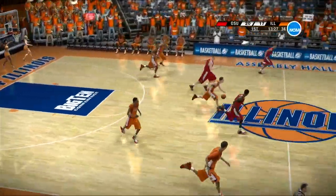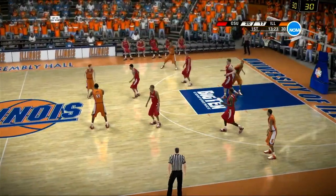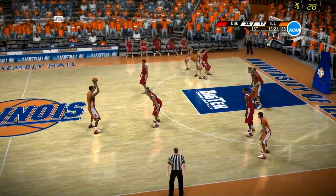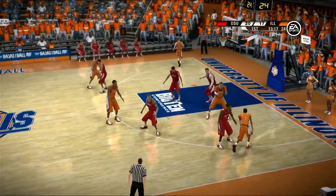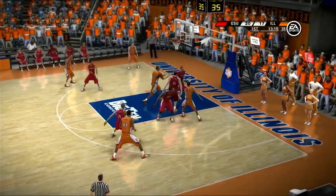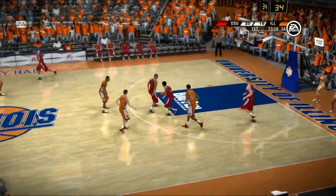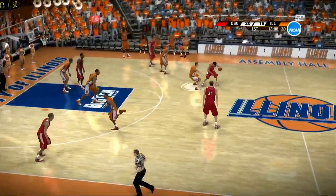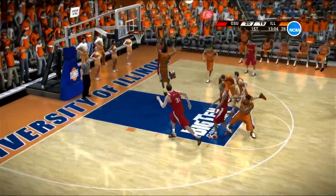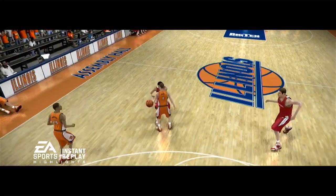Stolen away. They'll work it around the arc. Isolated on the outside, they're working around the arc, looking for the open jumper for two. Great play to take that to the basket. He missed on the steal. That's going to be the offense's game. Yes, sir. They got the advantage right there once he misses that gamble.